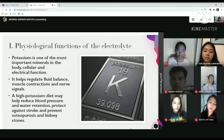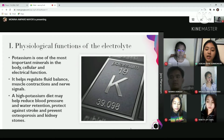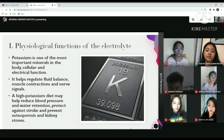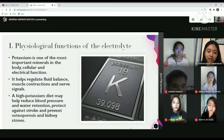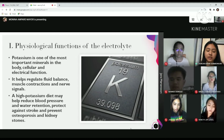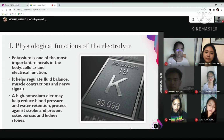Potassium also helps your nerves to function and muscles to contract. It helps your heartbeat stay regular. Not only that, but potassium also helps move nutrients into cells and waste products out of cells. A diet rich in potassium helps to offset some of sodium's harmful effects on blood pressure.